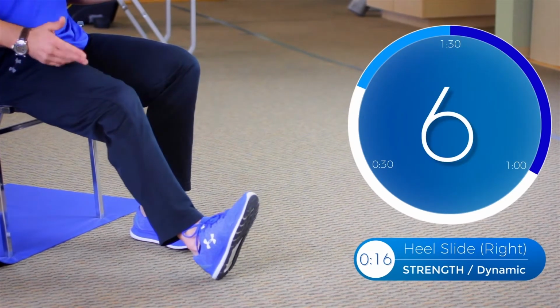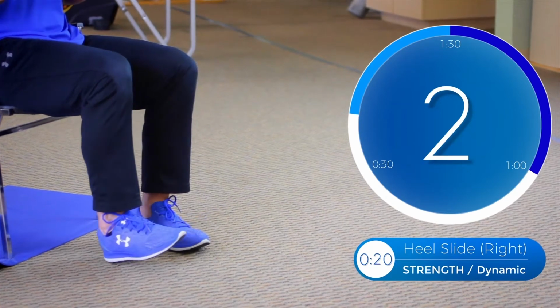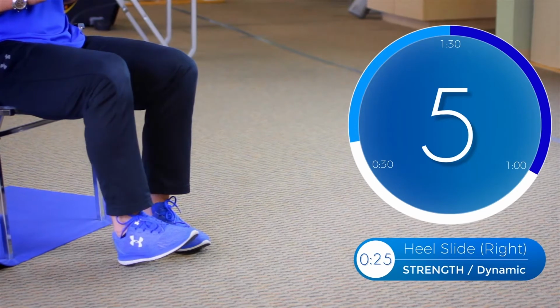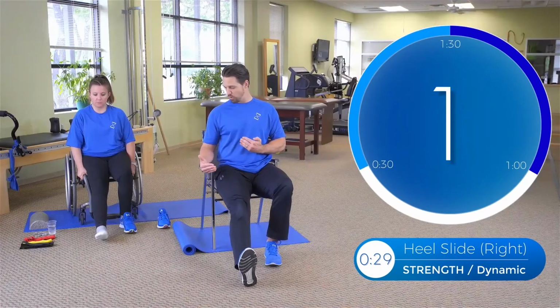Now heading back in. Think about bending the knee. Drag the heel towards the chair, giving your best effort. 1 to the turnaround. Now back out. Let's extend, getting some functional ability and movement out of this lower body, specifically right side. 1 to the far turnaround.